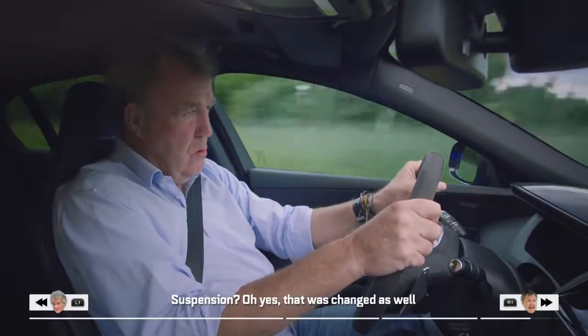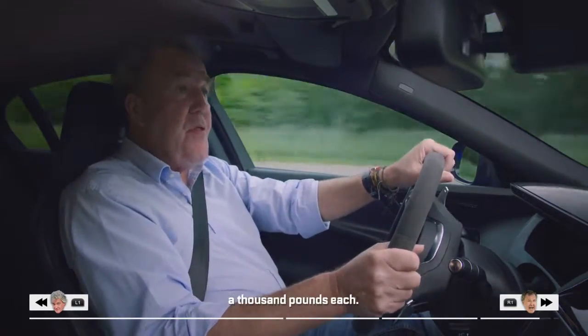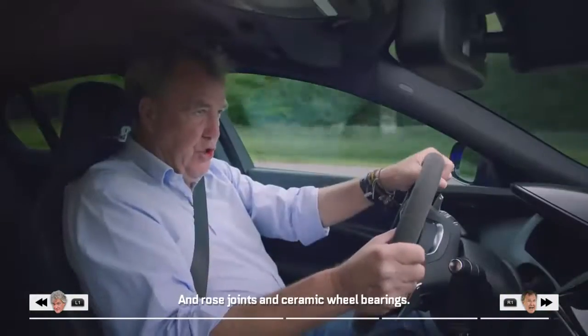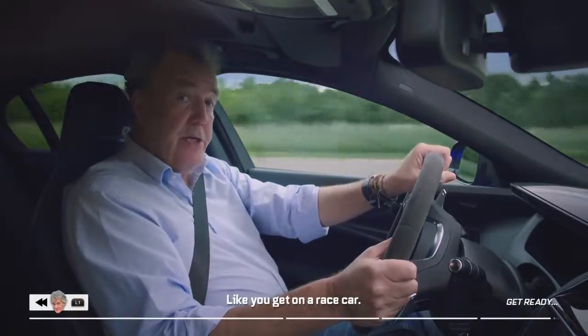Suspension? Oh, yes, that was changed as well. It now has Bilstein dampers that cost £1,000 each. And rose joints. And ceramic wheel bearings. Like you get on a race car.